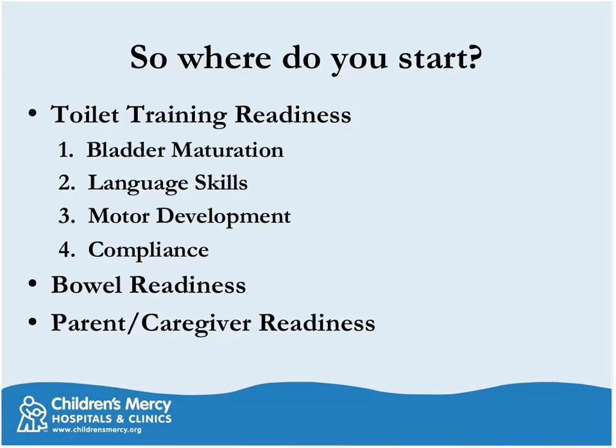Compliance refers to this: if you can't get a child to do anything that you ask them to do, it's not a good time to try toilet training them. There's a very good chance that it's just going to fail if you try to toilet train them when compliance is a big issue.